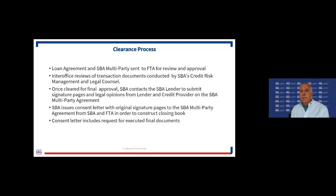Our review of the transaction documents includes verification of the lender's good standing with SBA and its compliance with SBA regulations, a review of both SBA permitted and prohibited provisions by our program office, and the delivery of the transaction documents and multi-party agreement to the FTA, who acts as a signer for that multi-party agreement. Internally, SBA will seek consensus approval from its credit risk management and general counsel units. Upon successful clearance of all transaction documents, SBA will contact the SBA lender to secure signatures on that multi-party agreement from the creditor, the SBA lender, and any other intermediary that's a party to this agreement. The lender will then return the signature pages and requested legal opinions to SBA.